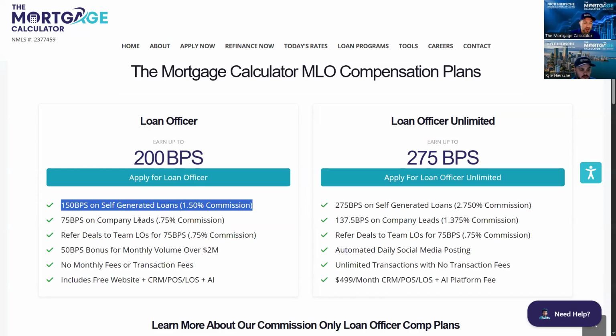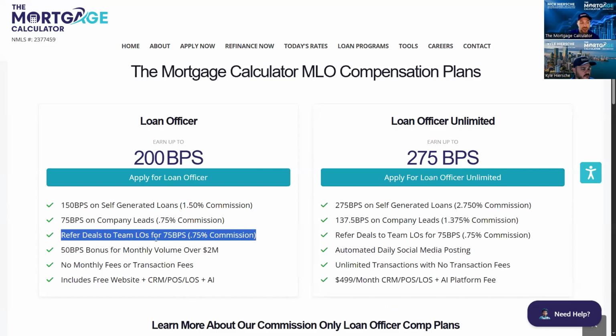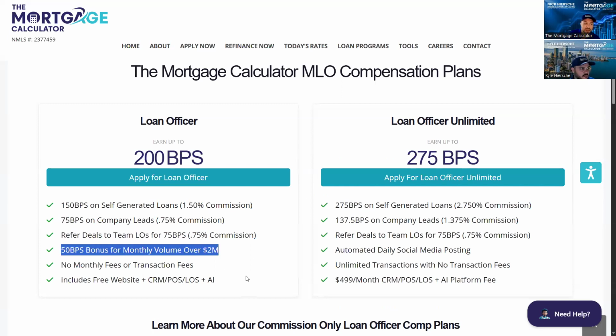Simple 50-50 split on leads means 75 basis points or 0.75% of the loan amount commission on any company leads. And you still have access to click that button to refer deals to your teammates for 75 basis points or 0.75% commission at any time. And you get a 50 basis point bonus for any volume over $2 million. We want to make sure we build a platform for you to plug into. And once you build that up, we want to get as much comp back to you as we can.